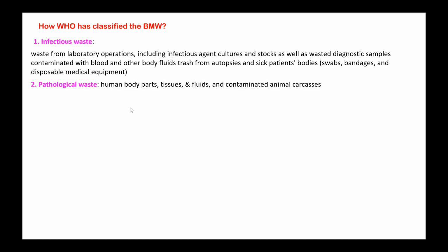The second type is the pathological waste, which is human body parts after an amputation. This will be mostly from the surgical OTs, where you get the human tissues after removal from cancer surgery or trauma patients. And the third is the sharp waste. This can be generated anywhere in the hospital. It can be from the ward, from the outpatient, from the OT. And they are all the commonly used syringes, needles, scalpels, and blades.